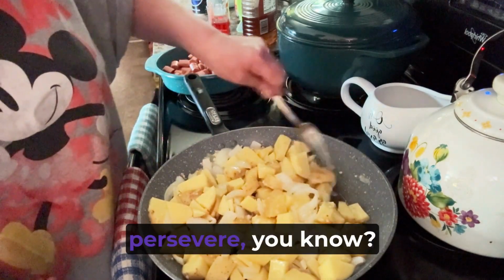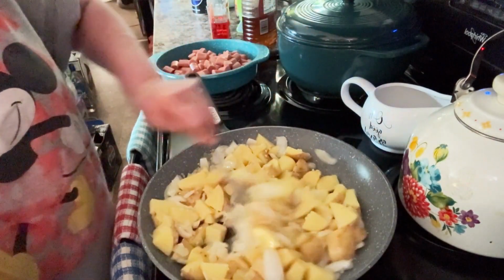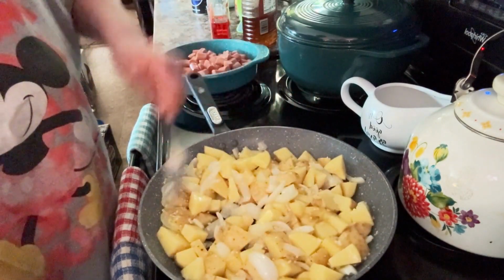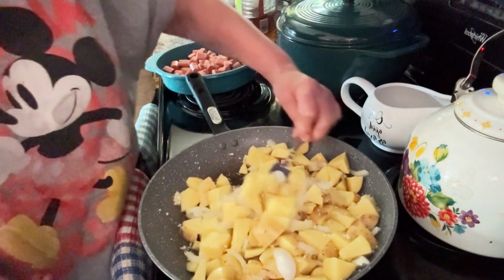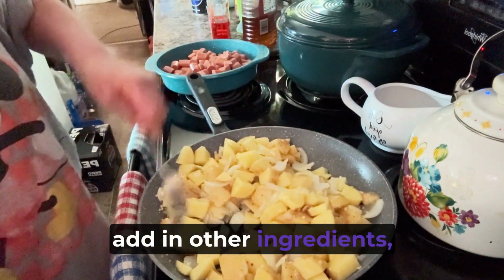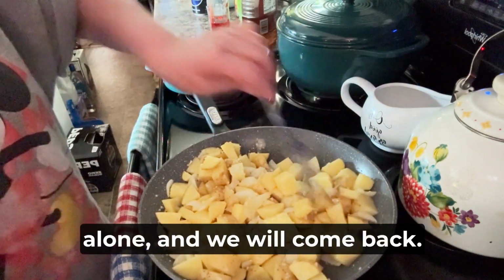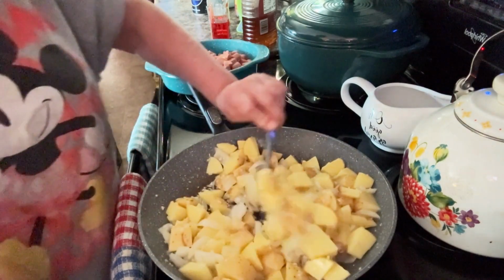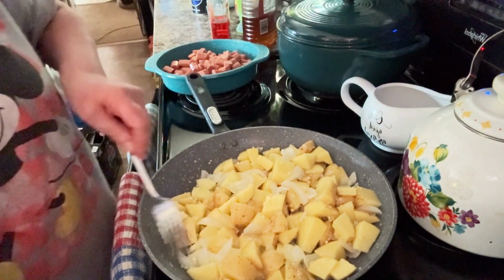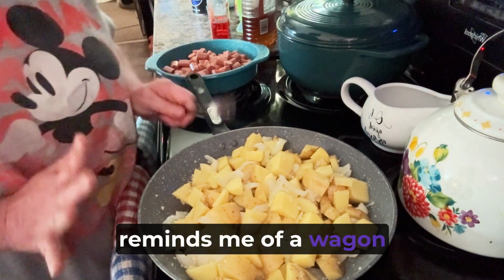They had to learn how to persevere, you know. So we're going to let these potatoes, onions, and garlic cook here and just leave it alone. Now we don't want the potatoes to get mushy because we've got to add in other ingredients. But we do want them to get fork tender. So we're going to leave it alone and we will come back. It reminds me of a wagon trail meal, for real.